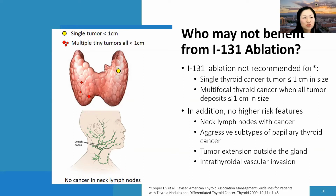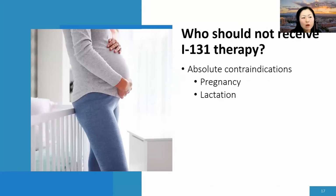Now, are there any patients who should just not receive iodine-131 therapy? Well, yes, there are two absolute contraindications, and that's patients who are pregnant and patients who are actively lactating or breastfeeding. In those patients, we do not want to give radioactive iodine. As I mentioned before, the importance of iodine is apparent even in the womb. The fetus really needs that iodine to grow and develop properly. So we don't want to give any pregnant women radioactive iodine, because that could actually destroy the thyroid gland of the baby. So we wouldn't treat anybody who's pregnant, and those patients would get it after their pregnancy.